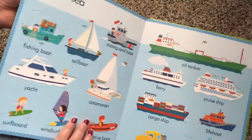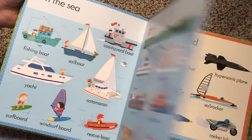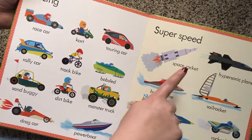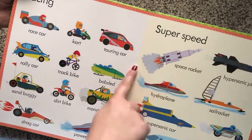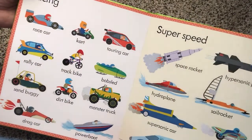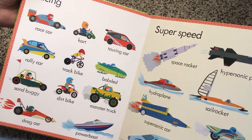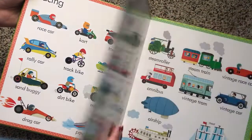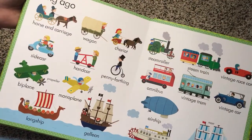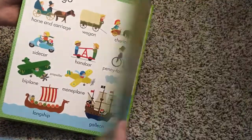And then talk about the different cultures and the different places around the world that use these particular modes of transportation. Superspeed, space rocket, and then you can show them a rocket launch or something like that, or talk about where rocket launches happen and what happens when they go to space. A bullet train, what makes a bullet train different from all the other trains? See what I mean? Just because it's a book about words, that doesn't mean that you can't make up your own words and really speak to your child about these things that they're learning about.